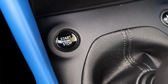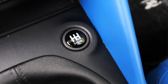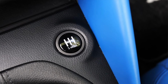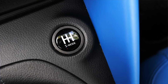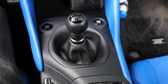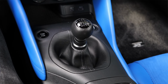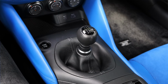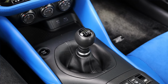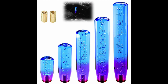Love to see that. Our engine start-stop button. Our S mode, or sport mode, which will enable rev match downshifting, something that was previously saved just for the Nismo trim levels, is now available on the Z Performance. And the shifter. As I said, the shifter feels great, operates really, really well, is a ton of fun. It does look kind of economy, sort of basic, but Nissan kind of knows that you're probably going to swap this out at some point for some 24-inch long, bubbly acrylic pink one.